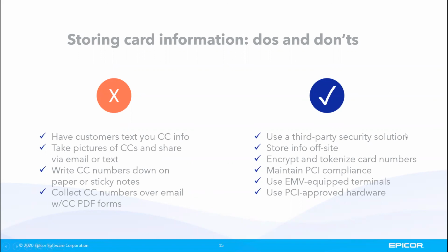No, because then they can get in. They hack your computer, and before you know it, they've got everything that's in that folder, all those PDFs that are in that folder. They now have the credit card information. What you should do, and one of the reasons we're on the phone today, is use the third-party security solution, which we provide. Store info off-site. What you're doing with us, as I said, is behind our EBizCharge gateway.